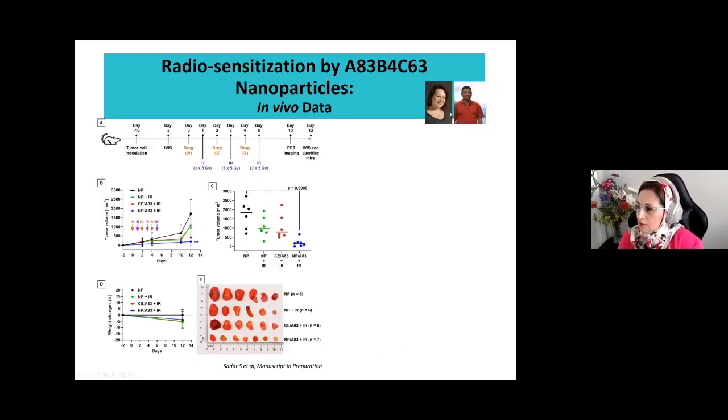Now, recently, again, Sadat, with the help of Dr. Melinda Wust, combined radiation therapy and a Pnkp inhibitor in a mouse model. For this study, we used a SARP instrument that can target the tumor with a beam of radiation. So these are our results, as you can see. Again, similar to the effect that we have seen with monotherapy in the PTEN deficient model, we only saw an effect for the nanoparticles in combination with ionizing radiation. And this effect was statistically significant compared to the control mice that only received the nanoparticle.